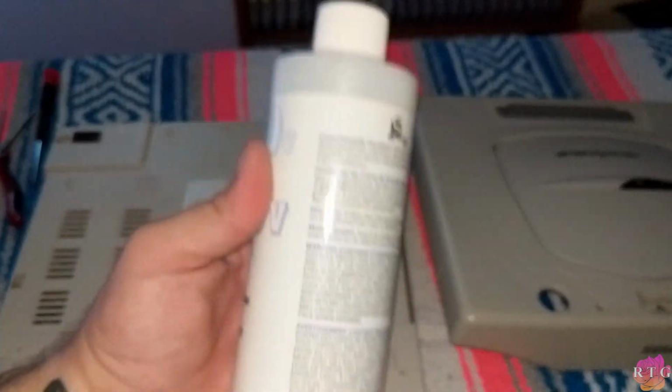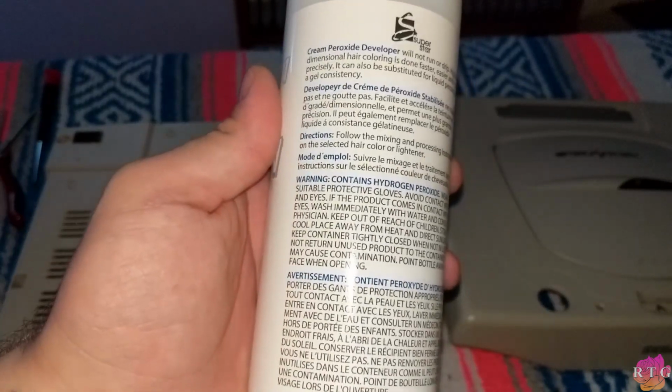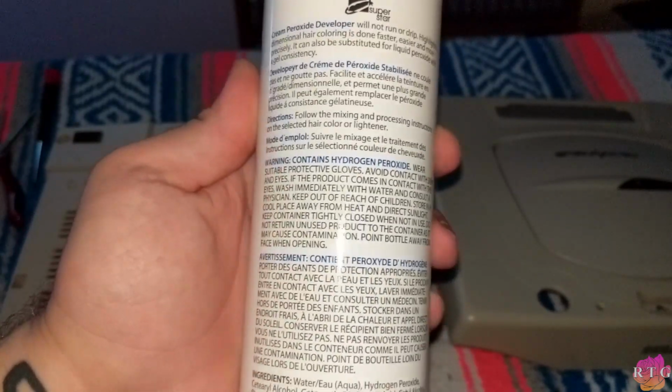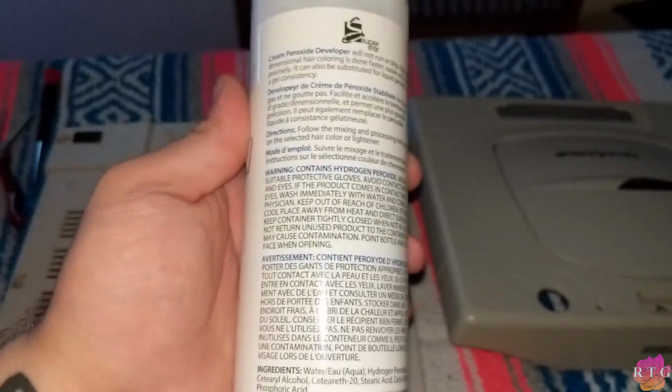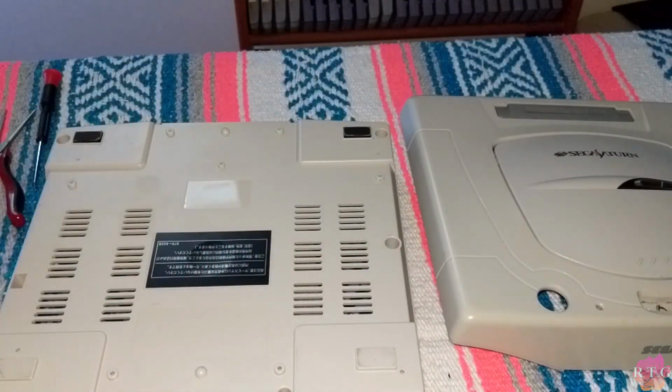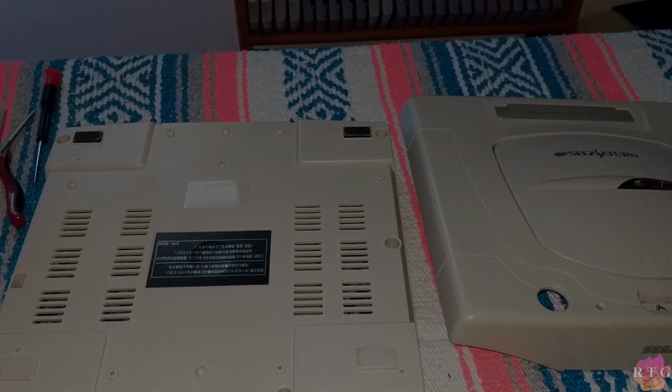And just a quick warning, this is a hazardous material. This cream contains 12% peroxide, where normal medical peroxide is about 3%. The warning on the back suggests proper skin, eye, and mouth safety. It also says for professional use only. And as a professional fuck-up, I feel totally capable of using it effectively.